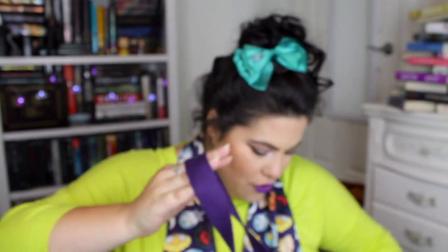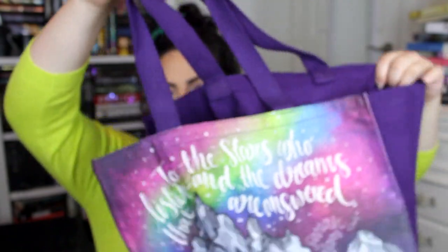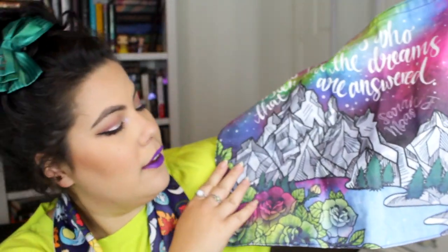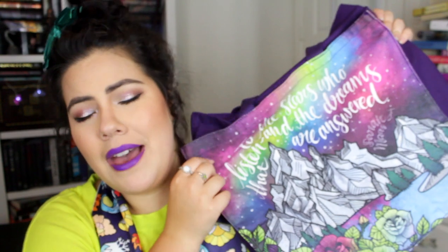Whoa! This thing's huge! Oh, this is perfect for groceries. Look at this art. Oh my gosh, this is so pretty. I love stuff like this. Oh, I match it too. To the stars who listen and the dreams that are answered. This is artwork by Ink and Wonder. So you can go to inkandwonder.com/AU to get the tote.